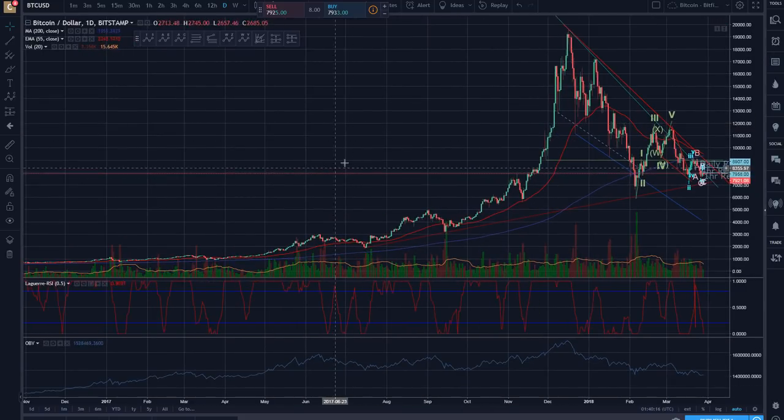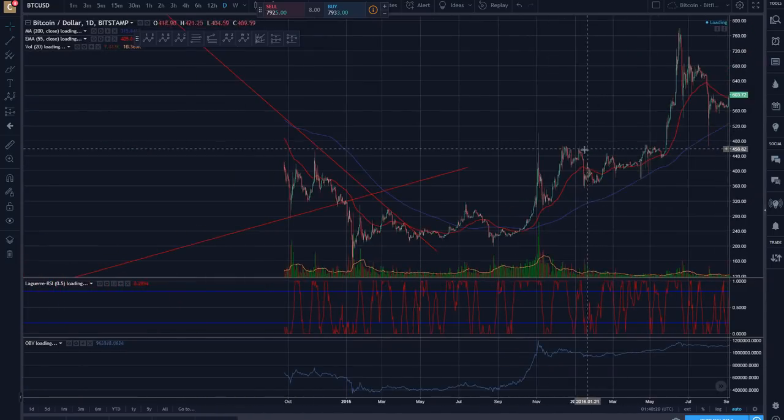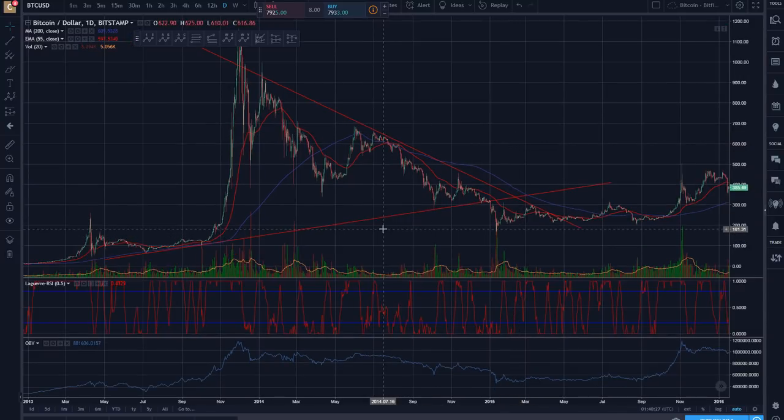Yes, in the past it has signified where the market has turned weak for an extended period of time. But you could even see here, right? We fell below it, then we went back up above it slightly, and then we fell back below it again for some time.